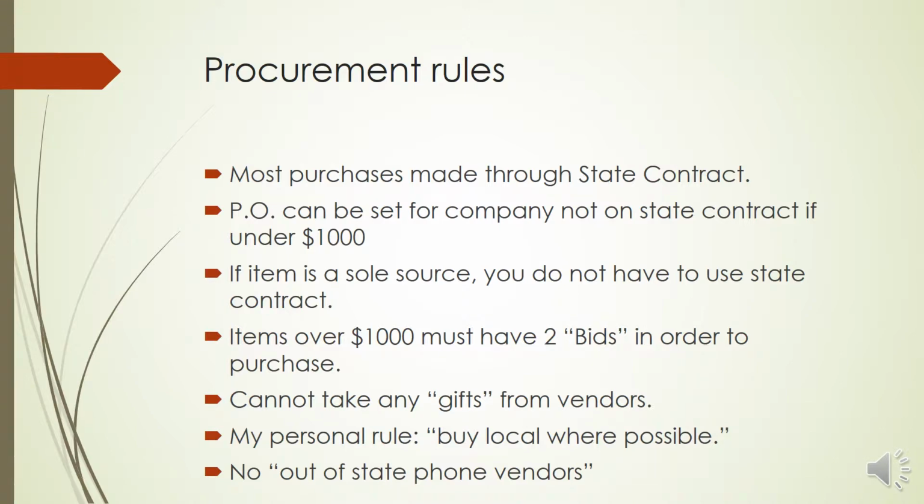My personal rule in procuring things is to buy local wherever possible. What that means is you might find a certain piece of equipment that 2 or 3 vendors have locally, but then you might find it for a little bit less money on Amazon. Or there might be a vendor out of state that has it for a little less money. Well, I prefer to buy local simply for the fact that these are local businesses. They pay local taxes. The people who work for them pay taxes here in the state. So it just makes sense to contribute to the local economy wherever possible.